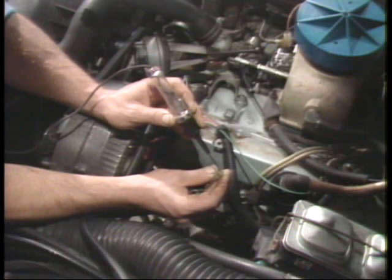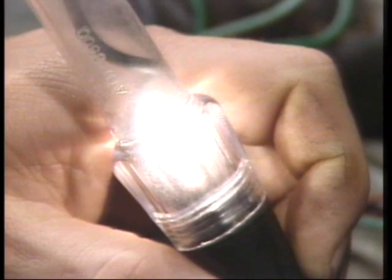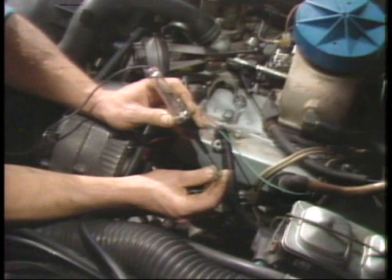Operate the glow plug system. If the test light goes on, the harness is okay. Replace the glow plug. If the light does not go on, check the harness.